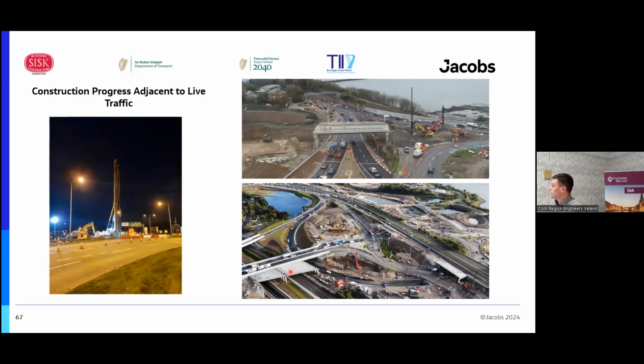There was some piling works by night. And again, just on the north of the carriageway, you can see the southern abutment here. With the CMC rig, there was very limited access and space for the crews to get the work done. And again, it just highlights the coordination and the foresight required to make sure these things run smoothly and safely.